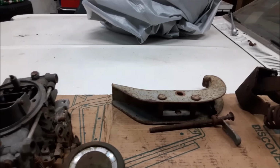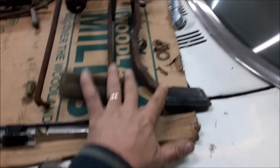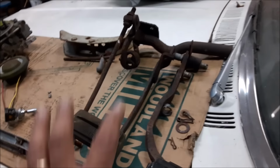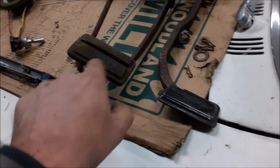And the awesomest, bestest thing I got in the whole place. Set of pedals. And all the clutch linkage and everything from a 67 Galaxy. This goes right into a 68. The only difference on a 68 is the pedals are a different shape. They've got a little bit of a cutout on the ends of them. And you can see there how that one's kind of tapered on the ends. The 68 manual pedals mimic that, right?